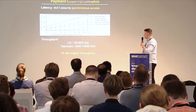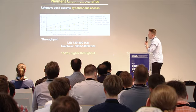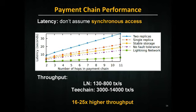We also evaluated payment chain performance. The idea here is that we basically varied the number of hops in a payment chain. We execute payments and measure how long they take to process. In both Lightning Network and Teechain, of course, latencies increase linearly, which makes sense. The more nodes you have in your chain, the longer it takes messages to propagate.